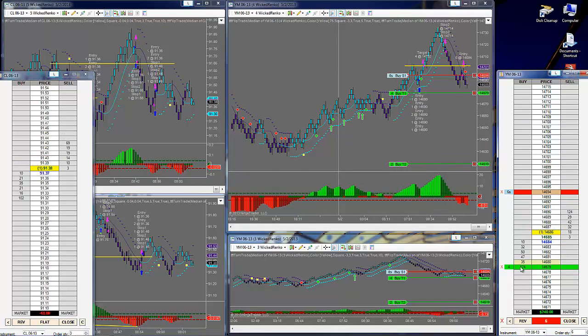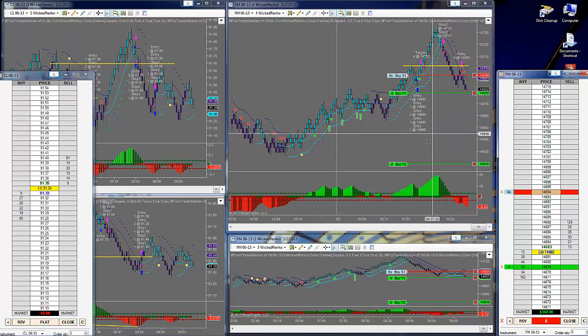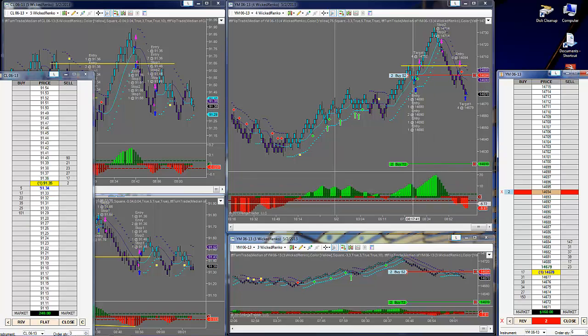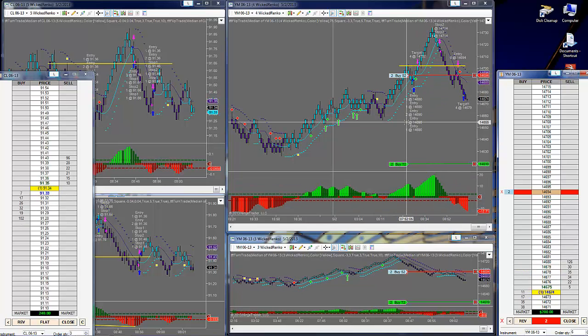Let's see if we can get our 15 ticks filled. 4 bricks, less 1 tick. We are at a true double bottom here. I want to see more profit than that in it. Let's watch it blast right through. All right, so now we're going to trail out this YM.